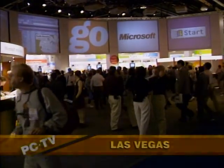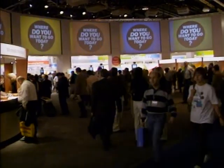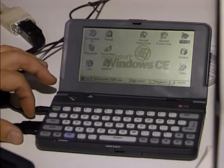Thanks, David. All right, one of the biggest stories at Comdex was the introduction of Windows CE and the plethora of new palm-top computing devices. Some of the biggest news at this year's Comdex was packaged in some of the smallest products. The handheld or palm-top computer took center stage over at Microsoft thanks to a new, slimmer version of Windows.